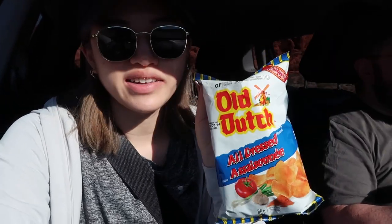But we're a bit snacky and we picked up these chips because we have to fly in through Vancouver. So we got some Canadian chips. We just never had a chance to try them. So here we are. We're going to try them now. These are Old Dutch All Dressed. They didn't have my favorite flavor. He said they didn't have his favorite flavor, which is the dill pickle. For shame, Vancouver. Okay, taste test time.